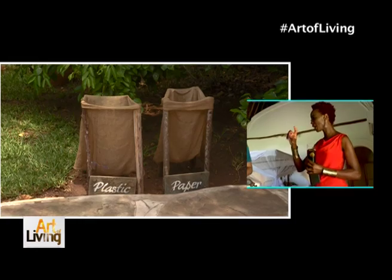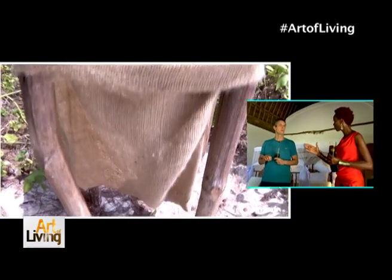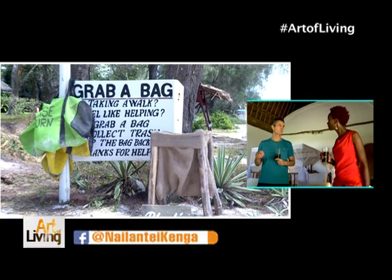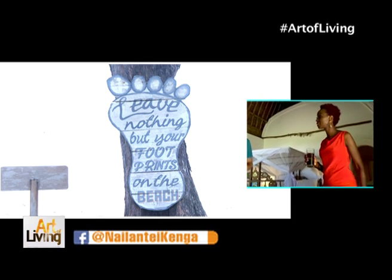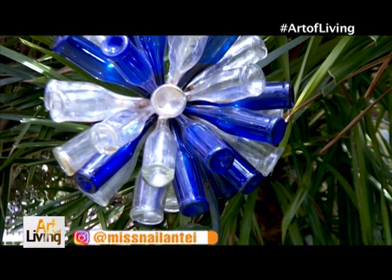Yes, I get a feel of that because even your bins are labeled: paper, plastic. You guys are separating your waste. Yeah, we have waste management. We don't have plastic anymore. We have run out of plastic since 2017. Fantastic. You can see even a lot of glass.